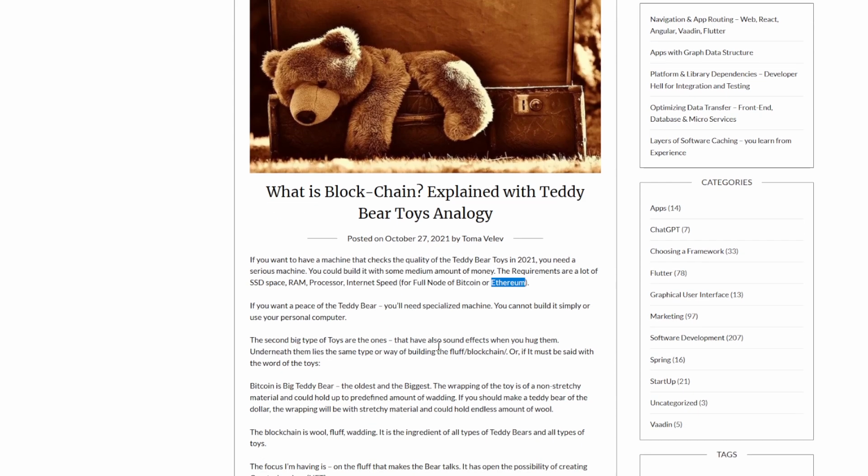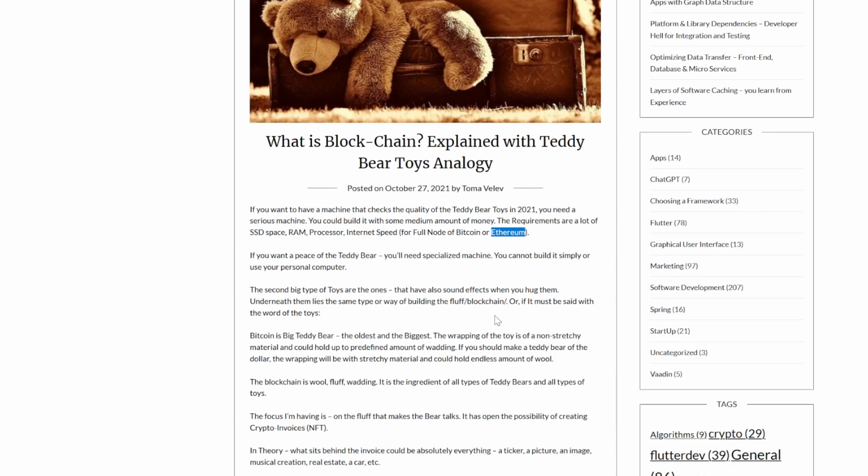The second big type of toys, that also have sounds, effects, and could be programmable, are the smart contract places. Behind it lie the features of the blockchain, and it goes beyond just fluff.